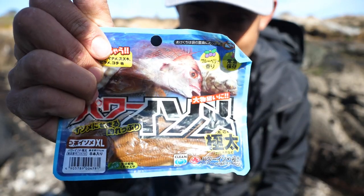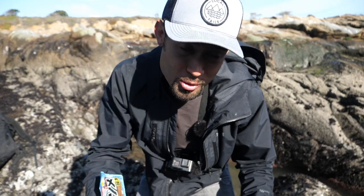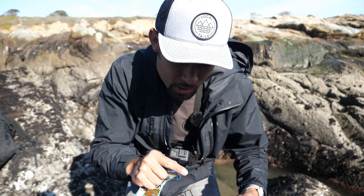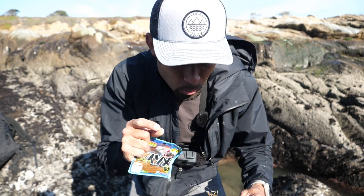So I got it right here. These are some sandworms. You can also use the Berkeley Gulp sandworms. These are from Japan. But it got me thinking, I could thread this onto the hook, and if he wants to take it at all, he's gonna bite at it.